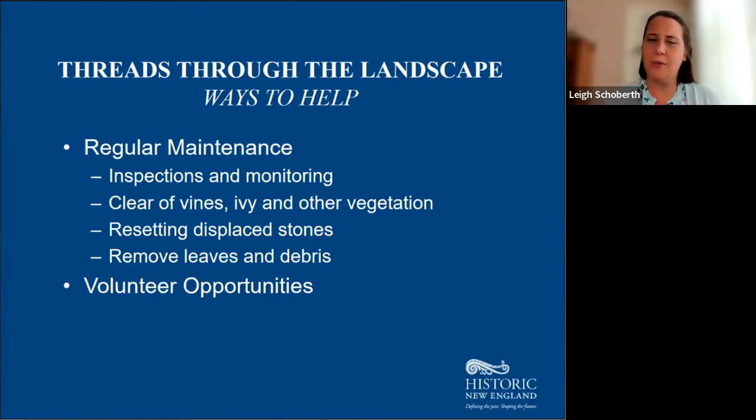And then regular mowing and removing leaf and debris can keep that wall clear, keep the water and ice out of the wall, especially right before winter, as that freeze thaw cycle can be very damaging.